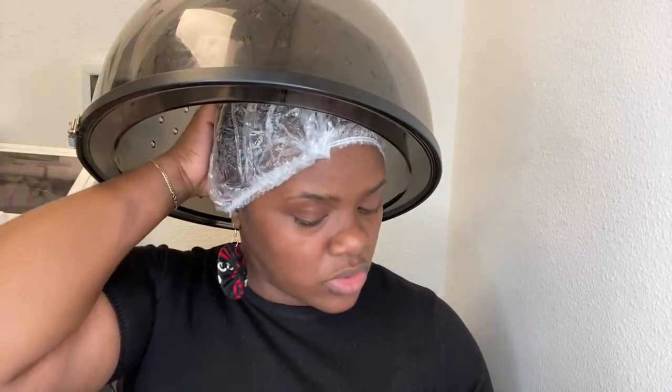All right, so my dryer's cooling down. Now, can this treatment be applied to color-treated hair? Yes or no? Yes, it can be applied to color-treated hair.